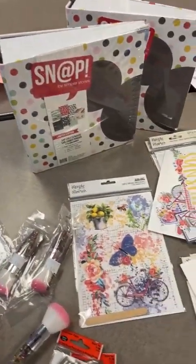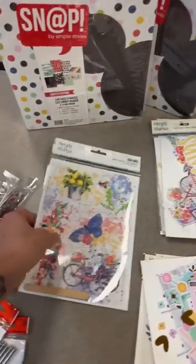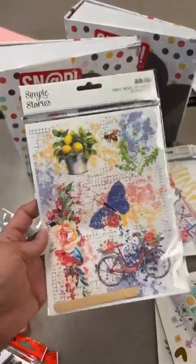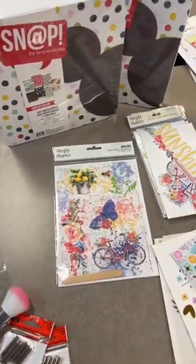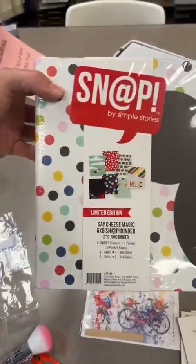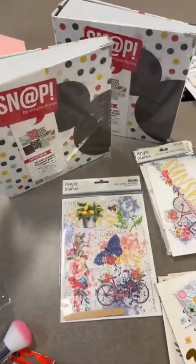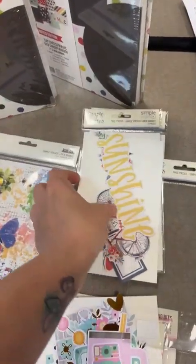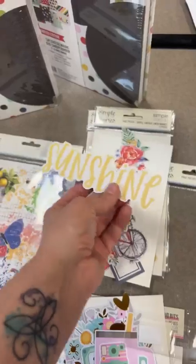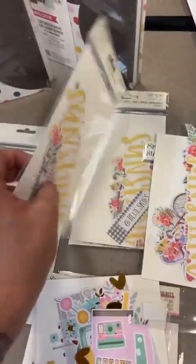Thank you, friend. Couple things we've got in stock for Linen Market. We restocked again the rub-ons. Cannot keep the rub-ons in. Kim wants 2 brushes. You got it, Miss Kim. We also got in that great Say Cheese snap binder. So it's a 6x8 binder. Finally got in the page pieces for Linen Market. They have not been in yet. So you can see how nice and big the verbiage is in that one.